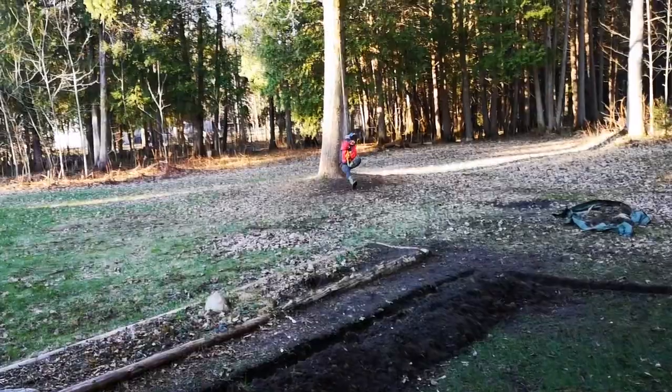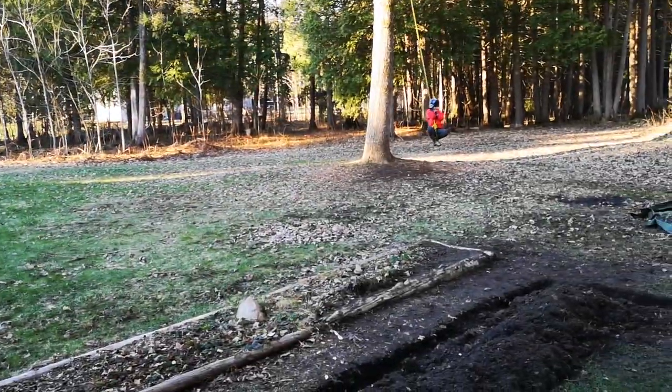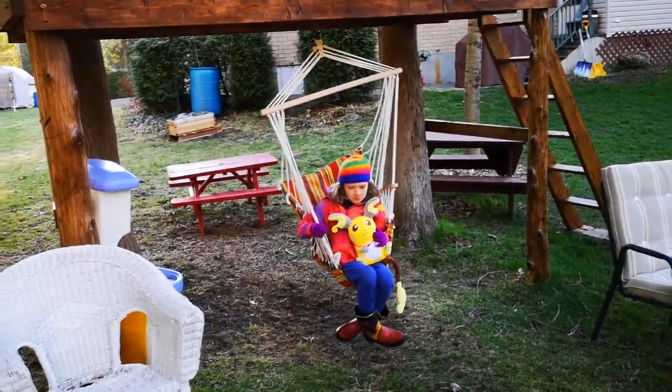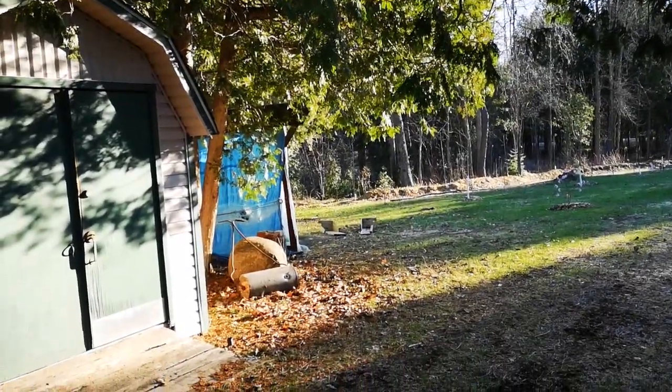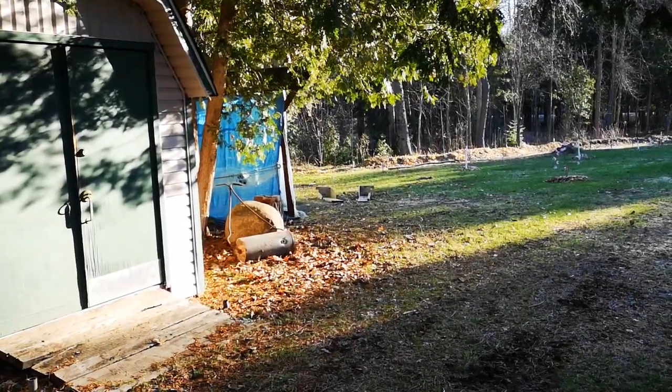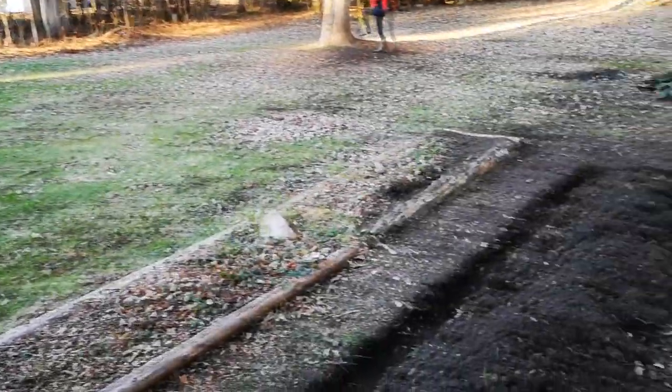Kids getting ready for school, playing outside before getting on the bus. So we got our swing set up finally. Turf war. These are all the things you don't see during any other time of the day.